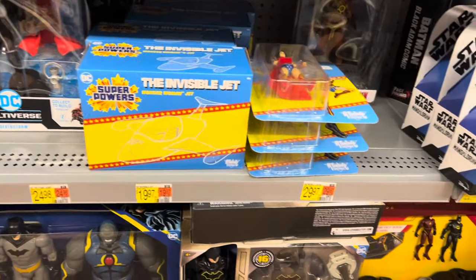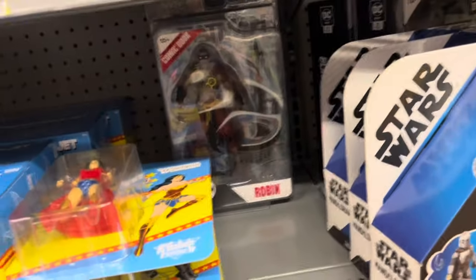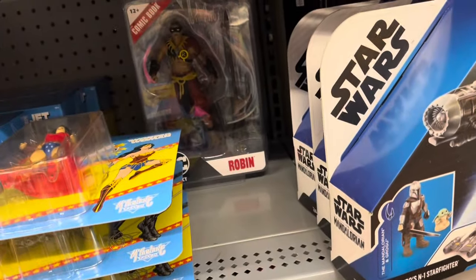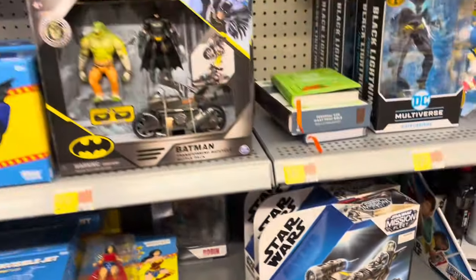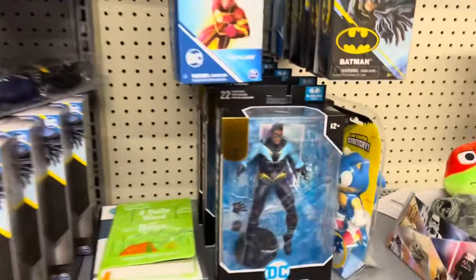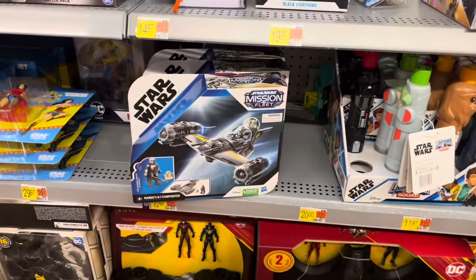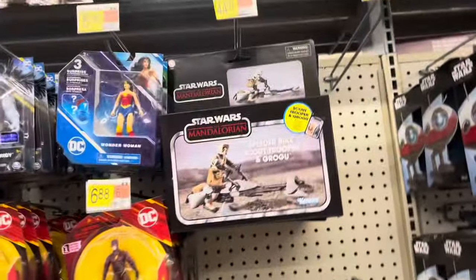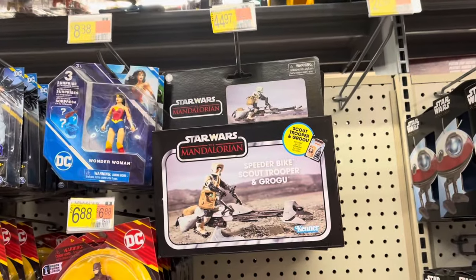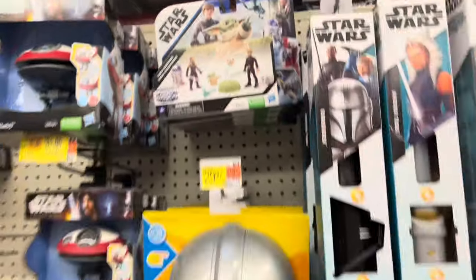So those are starting to show up more frequently now. There's Robin hiding back there from the, is that Fight the Cold or whatever that is? Fighting the Frozen, that's what it is. Got Black Lightning. Mission Fleet in one. There's the Mandalorian speeder bike. Some more Mission Fleet figures.